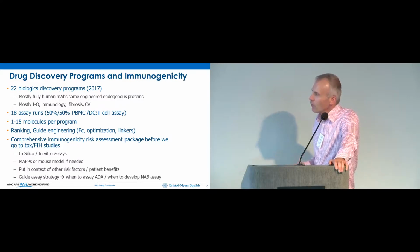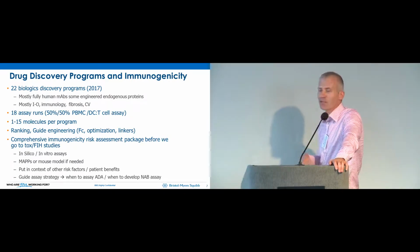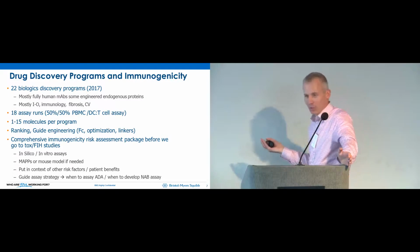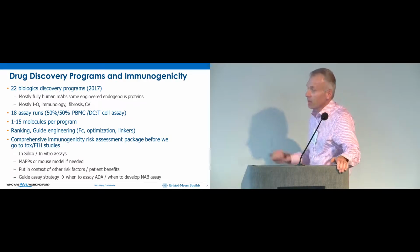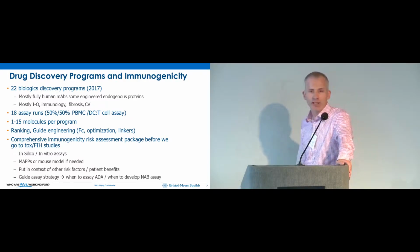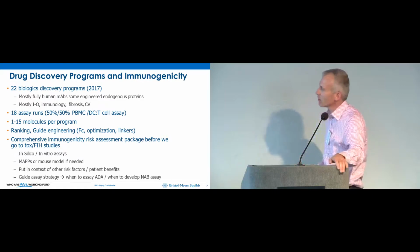We'd like to get involved early. That doesn't always work. Some programs come to us and they only have one candidate that still works, that has passed all the other hurdles. So then we'll look at that one. But the ideal situation would be that we look at multiple candidates and that we can advise the development team on what we perceive as the lowest immunogenicity risk molecules.